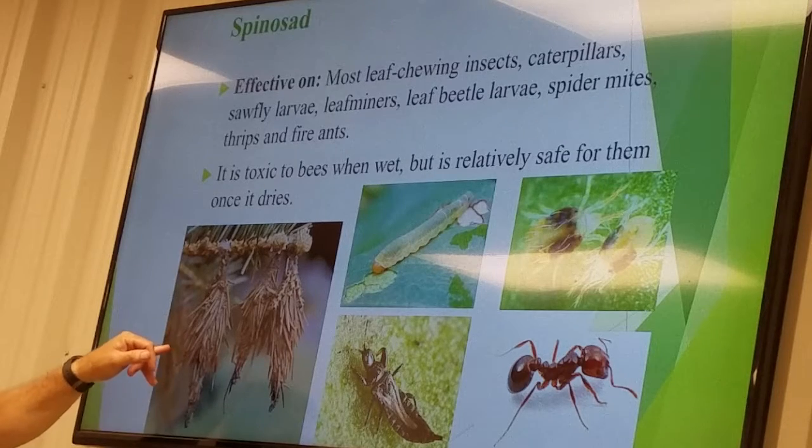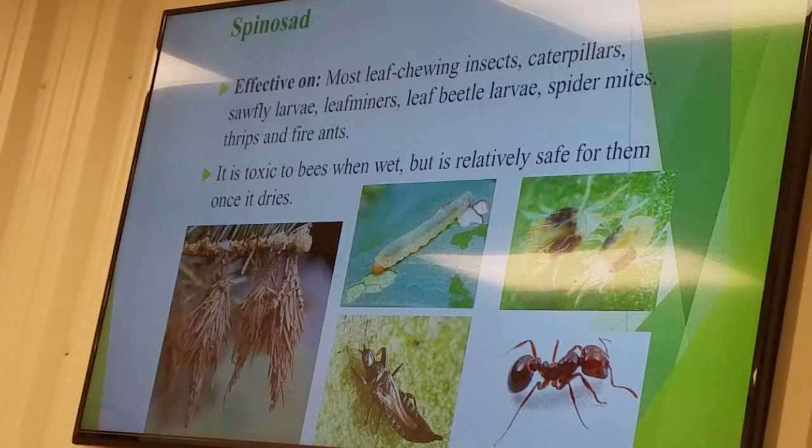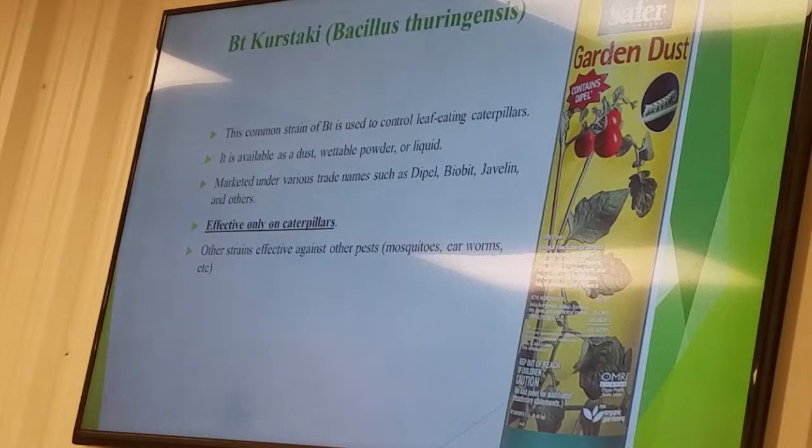Bagworms. Spinosad does a good job on bagworms, especially if you catch them before they seal the bags up. It can do a good job on killing bagworms, but you've got to spray them. That's the thing. But it dries, and then once it's dry, it's pretty safe for other insects. Okay, this BT product. It's an organism. Okay, BT stands for Bacillus.